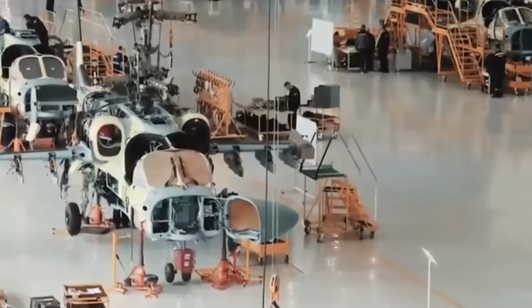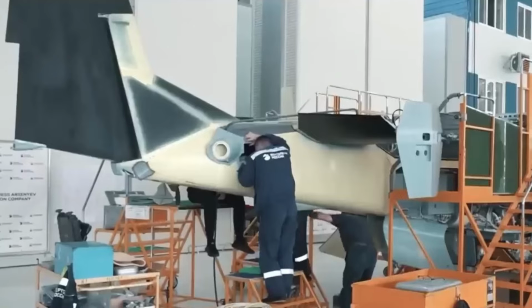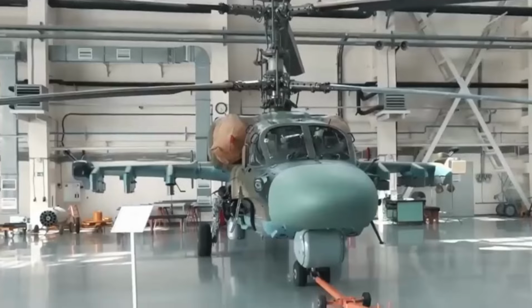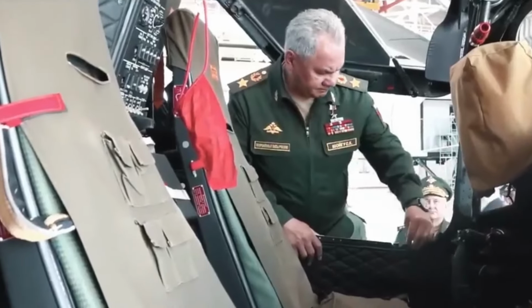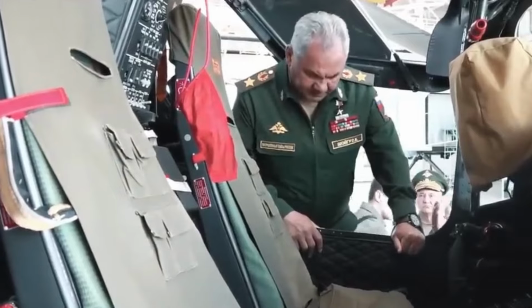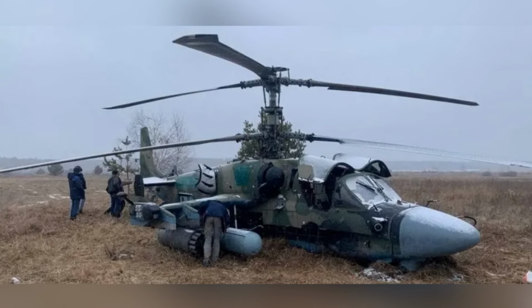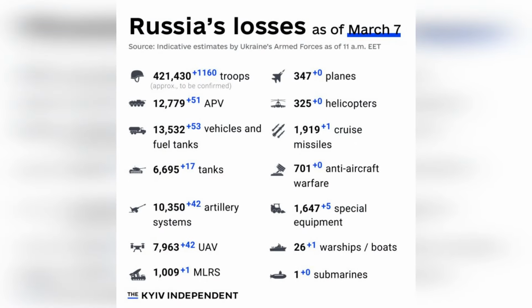That war is still a hot war, and the Russians have suffered horrific losses. They have suffered combat aviation losses, probably more so than anybody could realize. Some of that is to Patriot air defense systems. Some of it is to MANPAD systems. The Ka-50 is absolutely susceptible to MANPADs, shoulder-launched anti-aircraft missiles. They've lost some of the Ka-50s to MiGs, to fixed-wing aircraft, and that's a hot war.